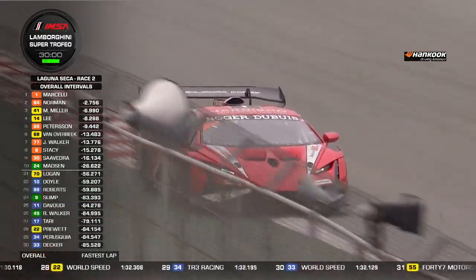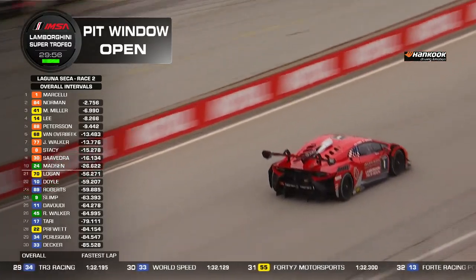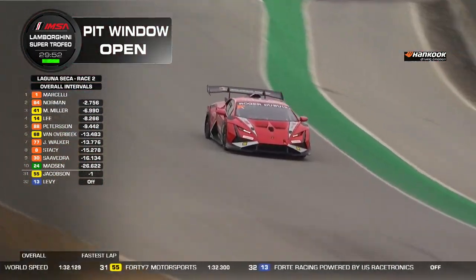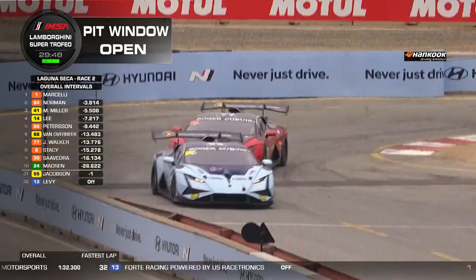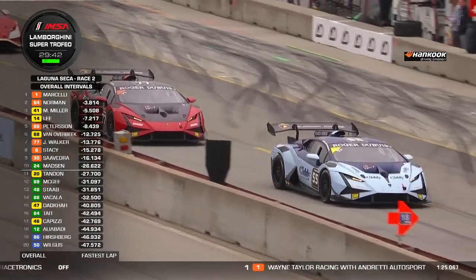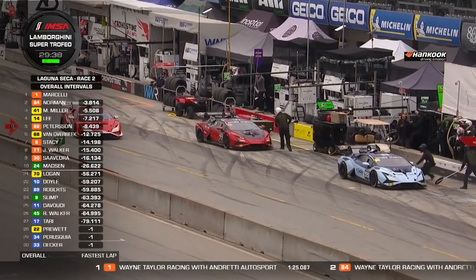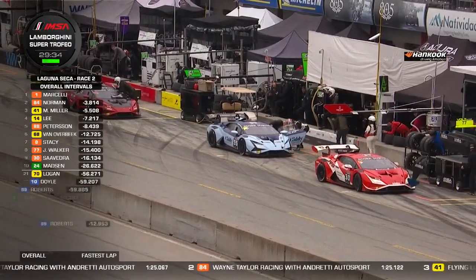Meanwhile, out front, Kyle Marcelli, actually his lead has been trimmed a little bit over the last few laps, but it's staying around about the same 2.7 seconds it was last time. He crosses the line now, lap time of 1:28.0, and that is almost 3 seconds slower than his fastest lap of the race. The pit window now is open, and as we see, several cars ducking onto pit lane, including car number 77 of Jake Walker. He's driving solo in this race.